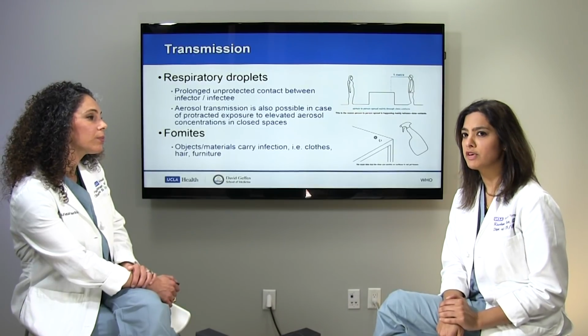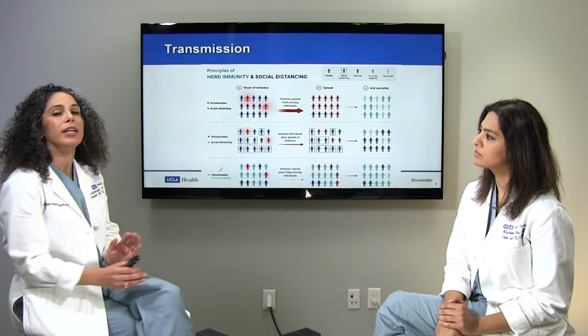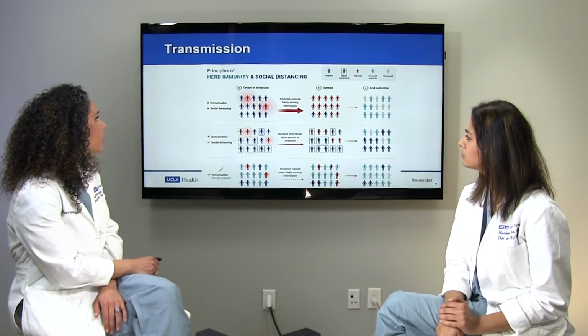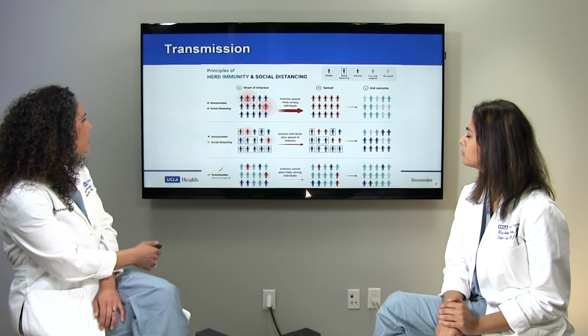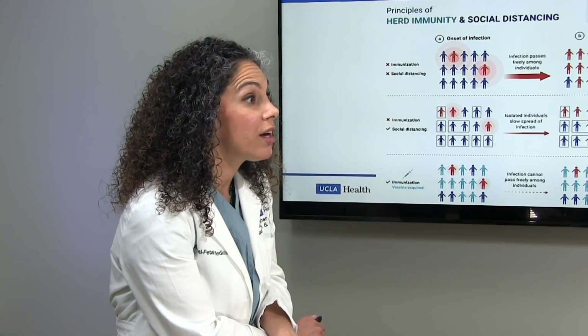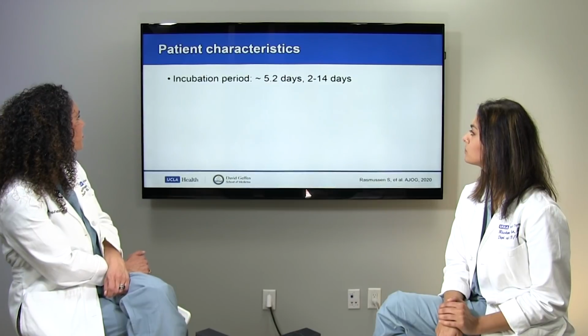So how can we prevent transmission? Yeah, so preventing transmission, the tenet is social distancing, and we're going to spend a lot of time talking about that. You can see the infected person in red has the potential to really cause spread. But if we social distance or we isolate ourselves in these little boxes, we can actually decrease the level of transmission quite a bit.